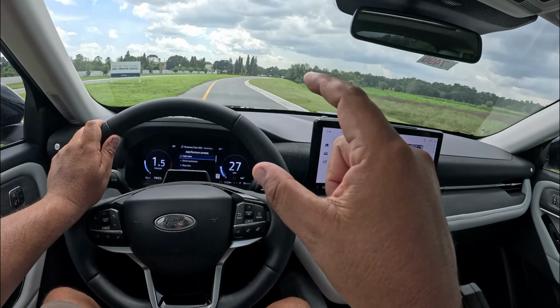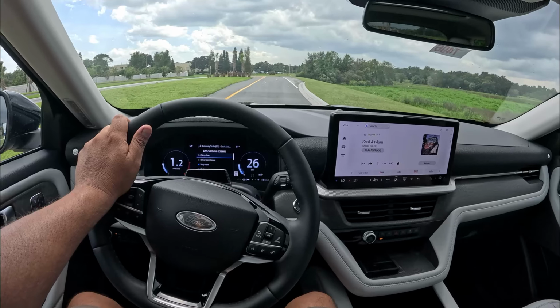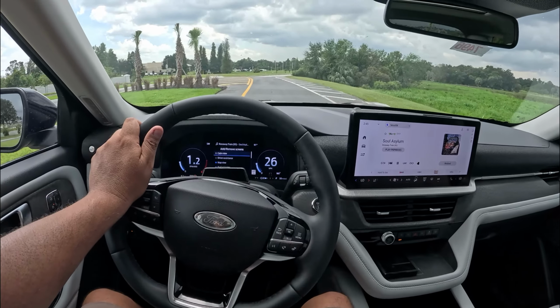I really love this model. This is a really cool interior, especially with the black, and this Platinum one really works. The theme of it just really works.